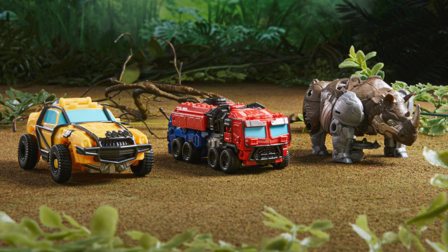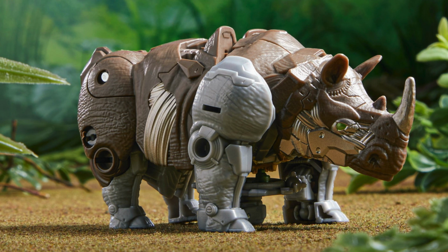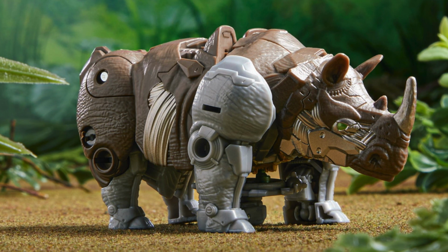Here we have an image of all 3 of them in their alt modes. Optimus Prime looking slightly more Beast Hunters inspired. Not too sure why they've gone with this vehicle mode for him, but we do get the off-road Camaro for Bumblebee, which again, very accurate to what we've seen on set and from the trailer. And we have Rhinox in his Rhino mode, which looks to be almost spot on to how he appeared in Rhino mode in the trailer, so that's really sick.